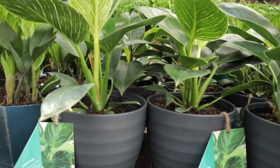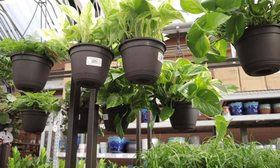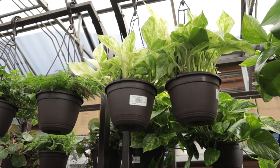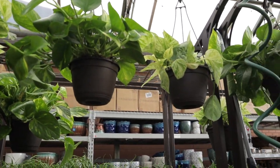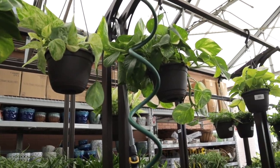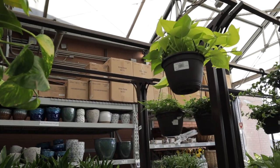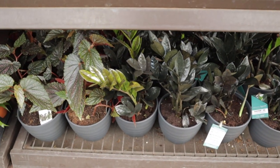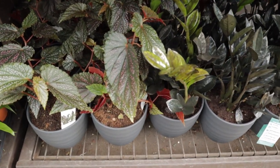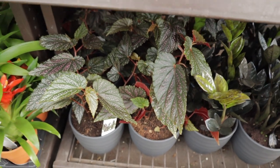These are about 20. All of the ones from this collection are about 20. They do have some really pretty marble queens for $10.98. A nice neon pothos here for $10 as well. Some raven ZZs. I'm always kind of tempted to get this one with the pink polka dots on it. I really like it.